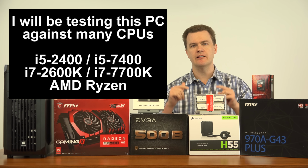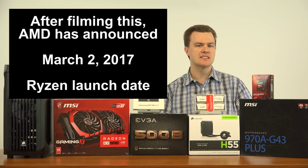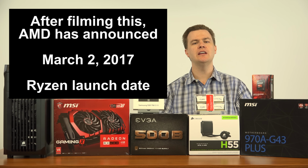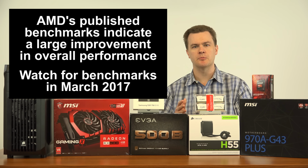Now, they're not launched yet. I'm filming this in February of 2017, but AMD has said that sometime in the first quarter of 2017, which is the end of March, we should see some new chips come out that will be a brand new design, the first major revision of their primary desktop processors in about 4 years. So I'm actually very much looking forward to that.